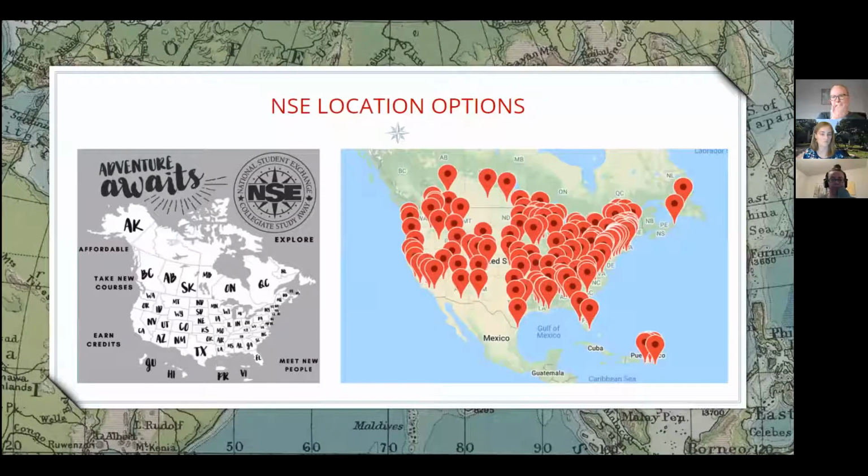So for NSC, I mentioned there are 170 different campuses who are part of it. So there is no shortage of options for you to choose. These maps just give a breakdown of it. The map on the right-hand side comes from the NSC website. If you go to nsc.org, you can search a map view or a list view of all of the campuses that are available. And it can be a little overwhelming because there are so many.